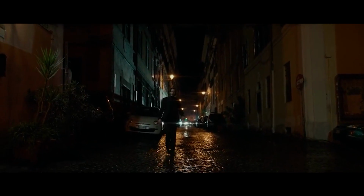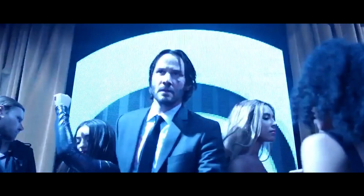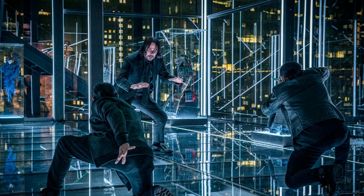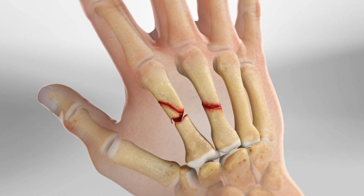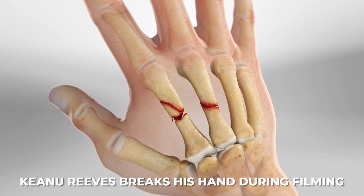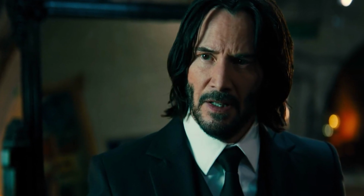Here's another surprising fact from the first John Wick movie. The actor Keanu Reeves broke his toe while filming the club fight scene. He kept on acting even though he was in pain, and the filmmakers decided to keep the scene in the film. Similarly, in another fight scene, when Wick fights the Russian gangsters in the Continental Hotel, Keanu Reeves breaks his hand during filming. He kept on filming though, and eventually the scene made it into the movie. These shots show Reeves' dedication to the role.